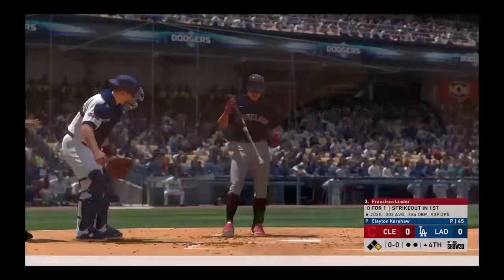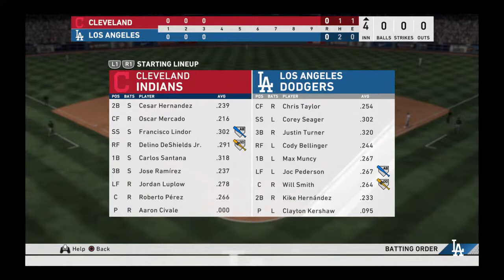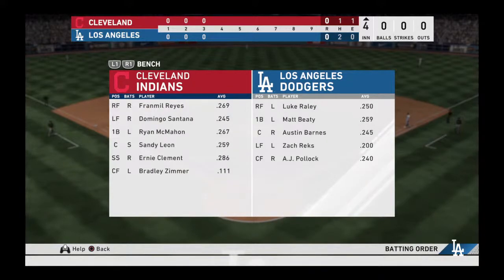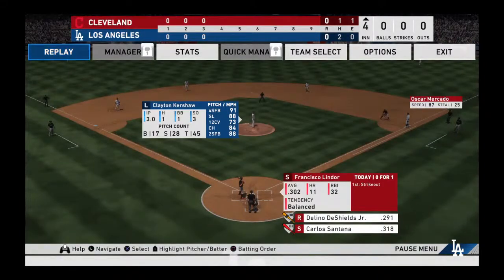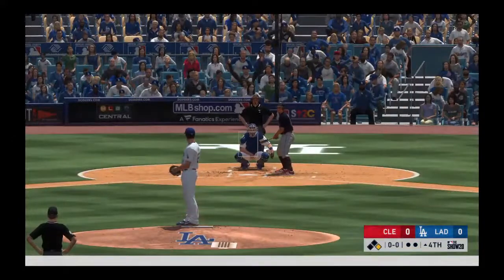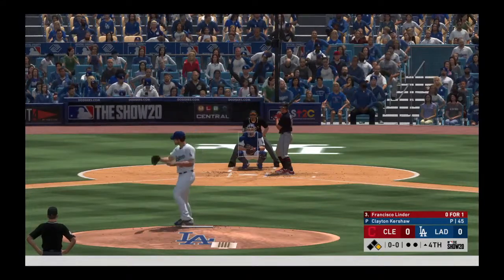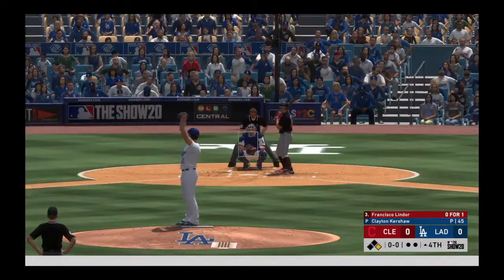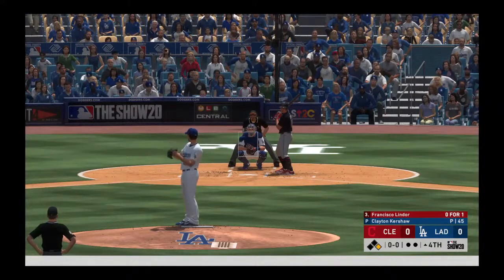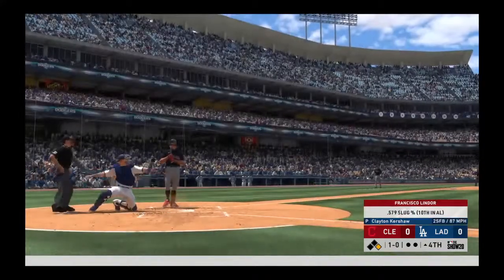Well, in a scoreless game, you want to do anything you can to jumpstart your offense. With the speed of this guy on first, don't be surprised if he gets the green light here. Throw over to the bag. Oh, hey. First pitch on its way. A ball and no strikes.